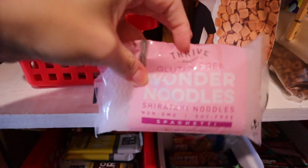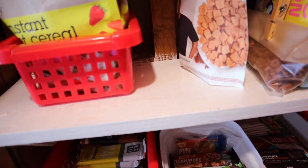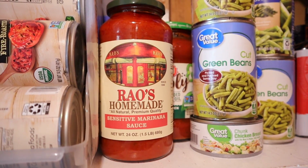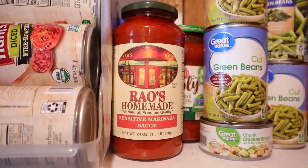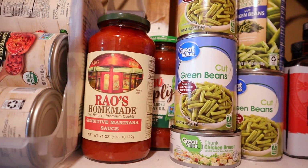Oh, these are the noodles from my Thrive haul, so I'm going to be trying those out soon. We're excited. This is the spaghetti sauce everybody talks about, or the marinara sauce. I've not tried it. It's the Rao's, and it's quite expensive. The keto community says that it is a pantry staple, so I went ahead and purchased one when they were on sale for $5.99, and we are looking forward to trying it.